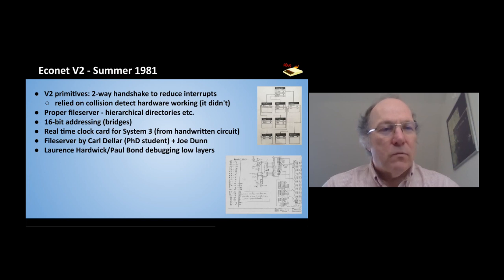It had been written for Acorn by Carl Deller, who was a PhD student in the computer lab, and Joe Dunn, who was Acorn staff. Joe tells me that Carl was the main architect and wrote the core file engine of it, and Joe did the Econet, the client and the server end communication stuff. But however it was done, those two did a cracking job on the file server.